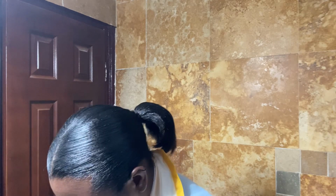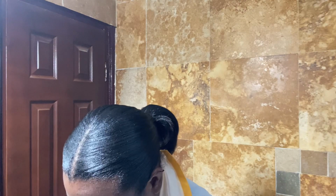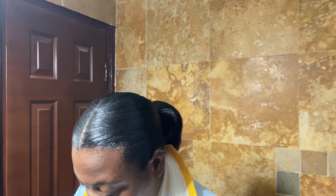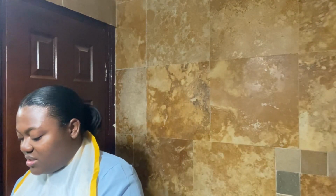One thing that I've been looking for, I feel like it's probably not there anymore, is my spoolie. For the love of me, I don't know where that is. It go high, it go low. Glitter in my makeup brush. Only for glitter.